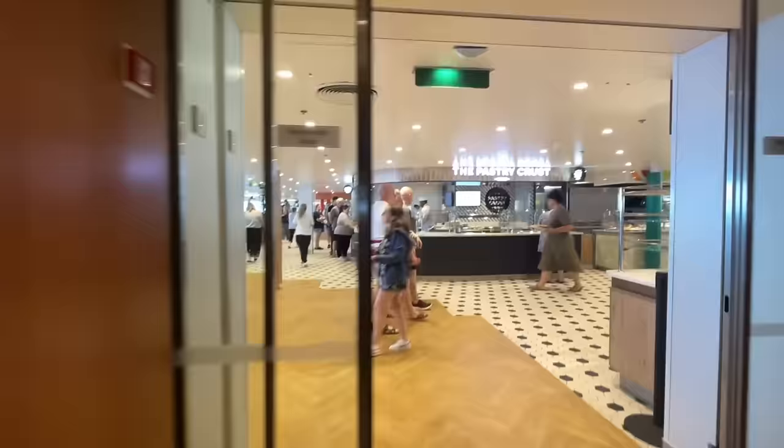And here's the kitchens, which replaces the old-style traditional buffet. It's open for breakfast, lunch, afternoon tea, dinner, and late-night snacks. There are 8 food stations here, and if you can't decide which one to eat at, well, just go to them all.